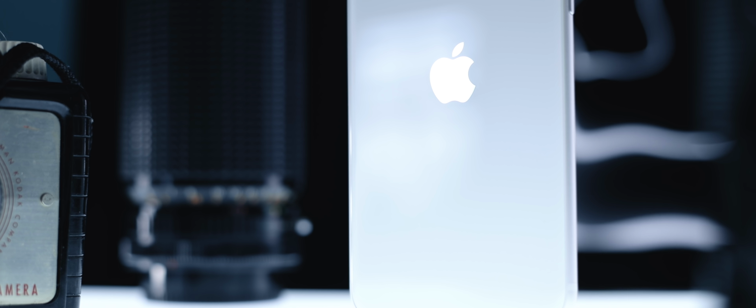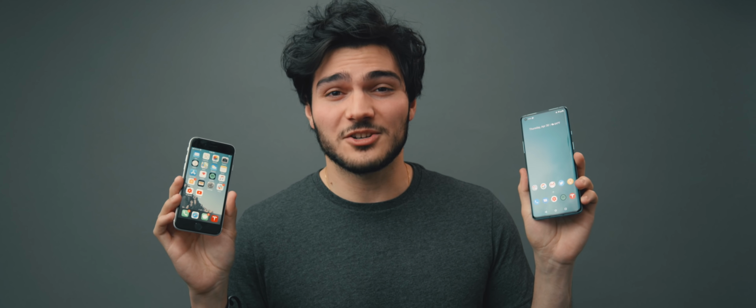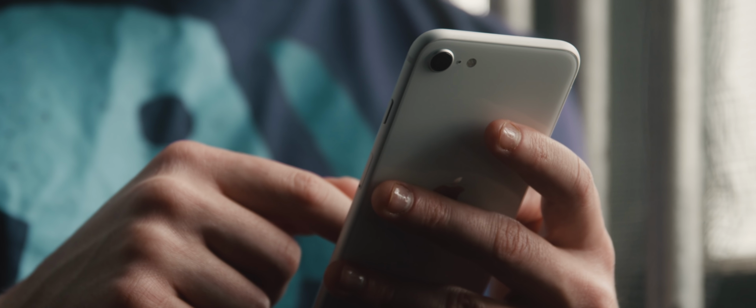This is the iPhone SE, and this is Apple's budget phone. But the term budget doesn't exactly reflect the quality of this device. But let's jump into the obvious first. It's a small phone, especially going from the OnePlus 8 Pro down to this iPhone SE. The screen size, it's a huge contrast. But weirdly, and to my surprise, there's a lot of elements to the size and the construction of this phone that I kind of missed.